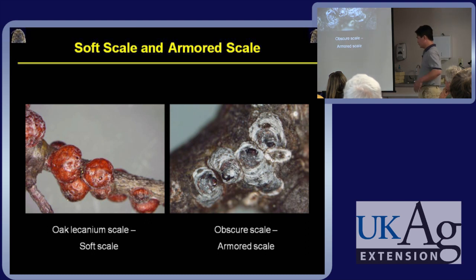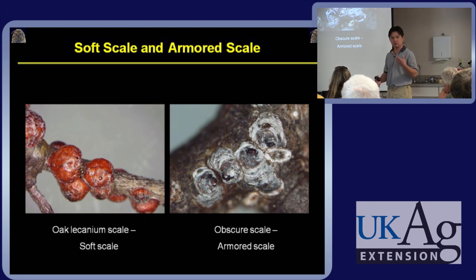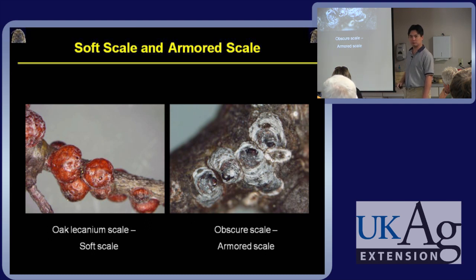So basically in production and also in landscape, when we deal with scale insects, two groups are the biggest: the soft scale and the armored scale. There is actually a very good reason to distinguish whether you have a soft scale or an armored scale, even if you cannot determine the species, because the two groups are very different when it comes to control. With neonicotinoid systemic insecticide, it can knock the soft scale off pretty easily. But systemic neonicotinoid doesn't work that well on armored scale. You have to come back with a different kind of insecticide or a different management approach to deal with that.